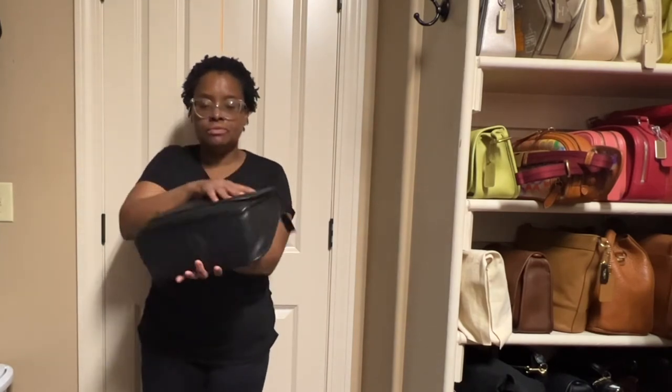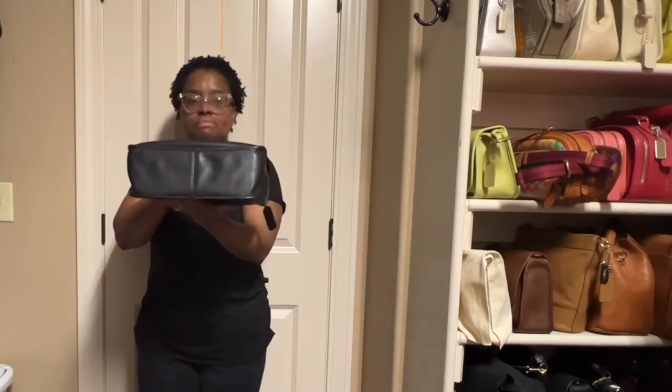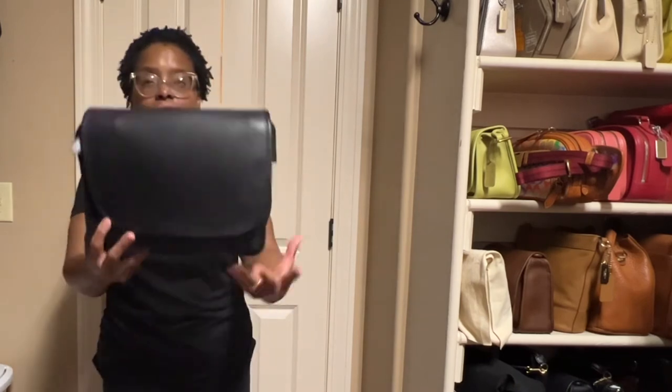Very soft leather. Love this bag. So glad to have it in my collection.